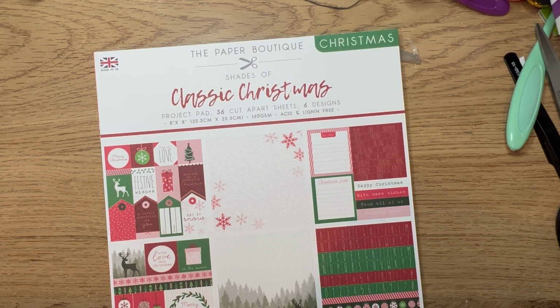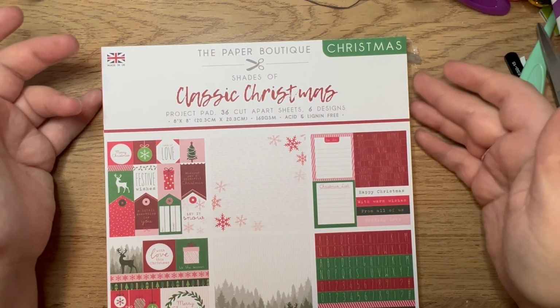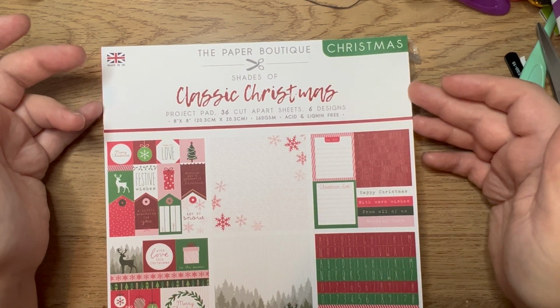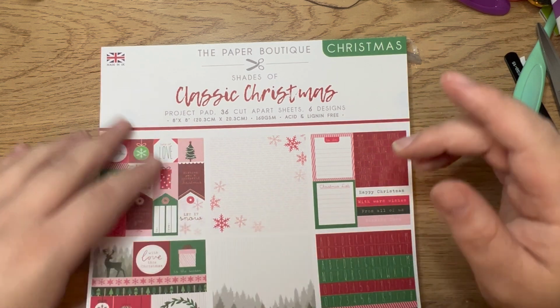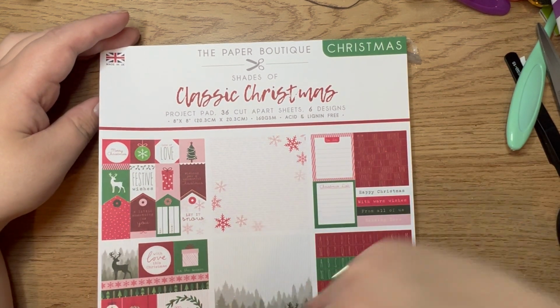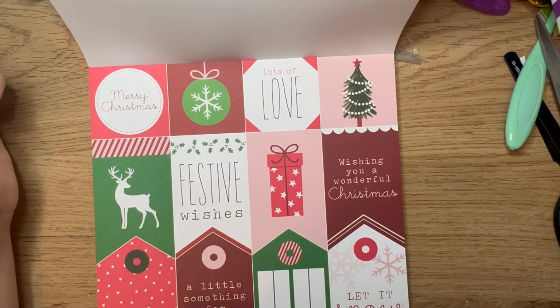So I picked it up in the Classic Christmas and also the Icy Christmas. So we'll take a look at the Classic Christmas first, and then we'll look at the Icy Christmas straight after. So again, it's the project pad, 36 cut apart sheets, 6 different designs, 8x8, 160. Doesn't tell me how many elements, and it does look like it's set out slightly differently to the last one. So let's have a look.